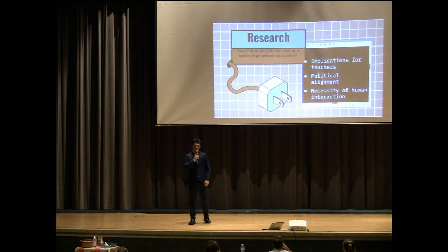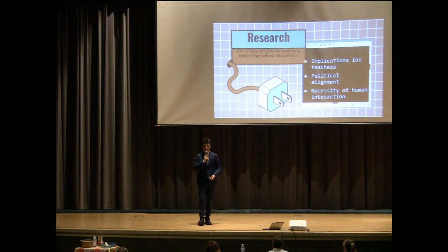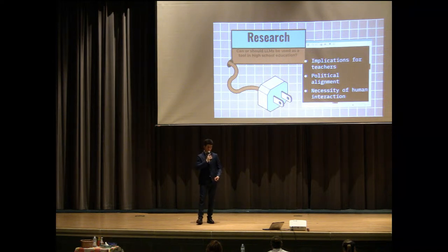So in non-STEM subjects, social science, humanities, et cetera, you don't want to have a politically biased teacher. And a large problem with political alignment in AI is that AI is trained on data sets, and data is inherently by nature biased. So you're always going to have some sort of political alignment issues in an AI model. So it's possible that that bias can be transposed down into students.